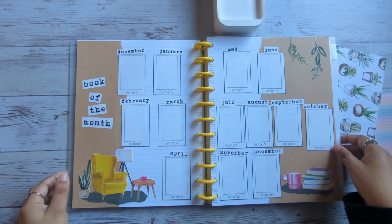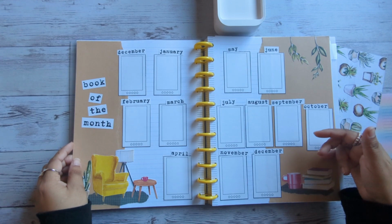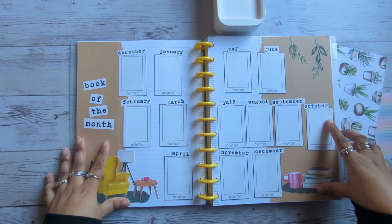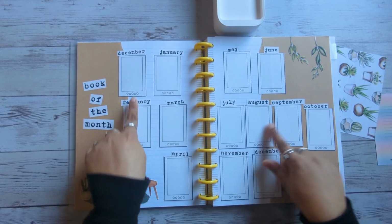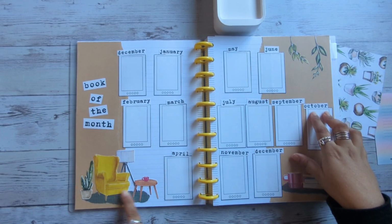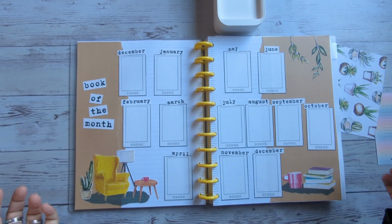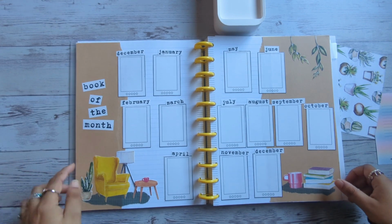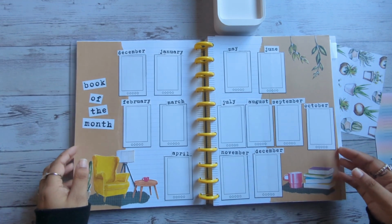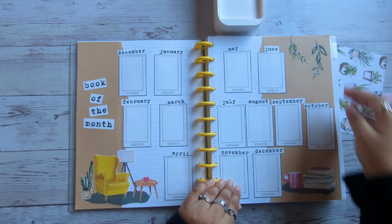And then here we have my book of the month pages. I did include December because I did start reading in November, but it was at the end of November, so I said I'm just going to start with December. And this I created with some brown cardstock. These are printables that I have and that I will have in my shop soon. And then these are just ephemera pieces from the collection again. I used some washi tape to give it more shadow and a little more depth, I guess. And I did print these out with Canva, just some typewriter font because that's kind of cool. So every month I'll have a book of the month and I'll just fill it out as I go.